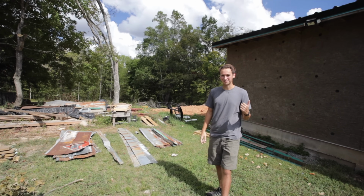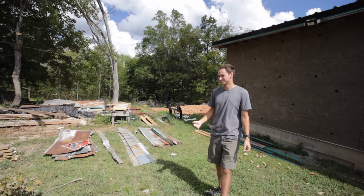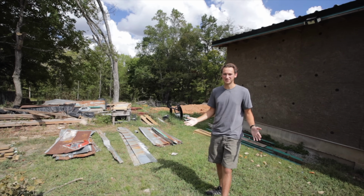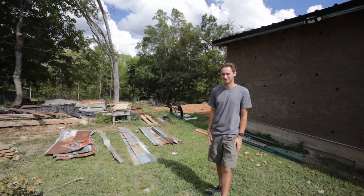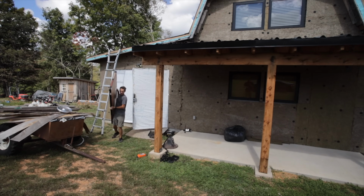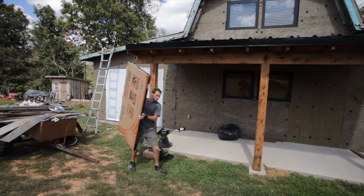So I want to go ahead and grab those Rich Solar panels and get them unboxed and plug them into our air conditioning, because we've been so eager to start testing that. So let's go grab them and get them unboxed. These things are huge.